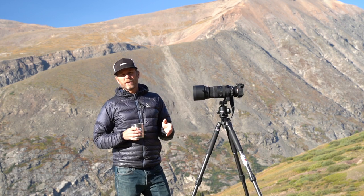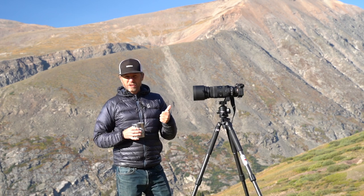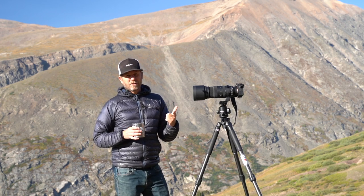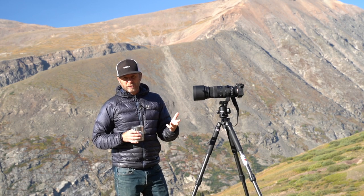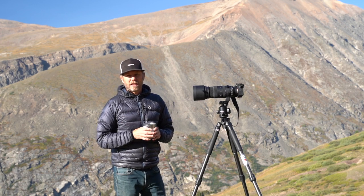Of course, I'm also gonna have all my other Sigma lenses. The 70-200, I shoot that a ton for landscape. The 24-70 is also one of my go-to lenses. The 100-400 and the 14-24. That kind of rounds out my wildlife and landscape photo kit.